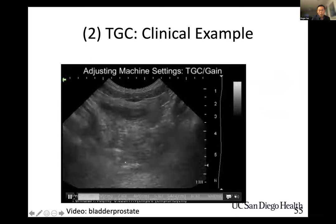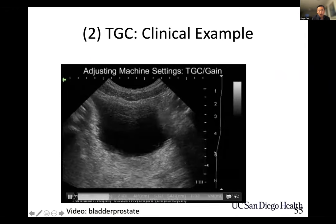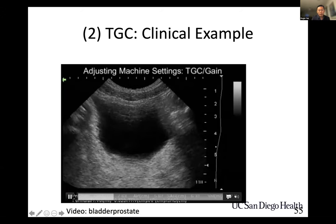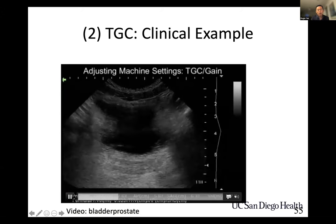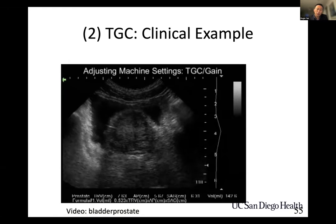So now I'm going to change the TGC on this here. You'll see it changing here. I'm changing the levers, and that makes the picture more ideal. What is the right position for the levers? It's whatever looks good to you.